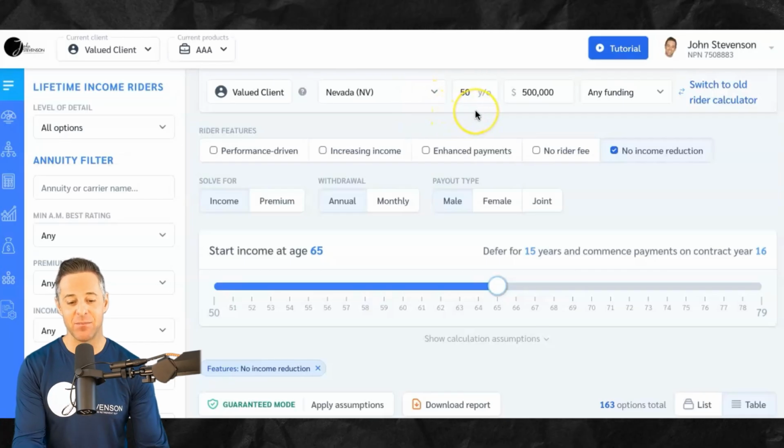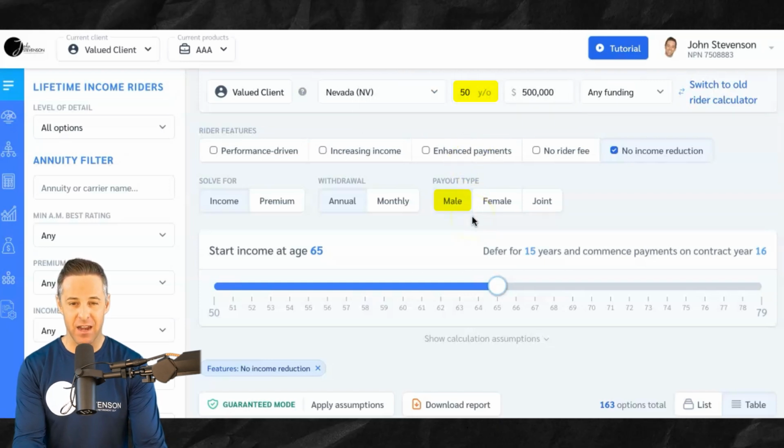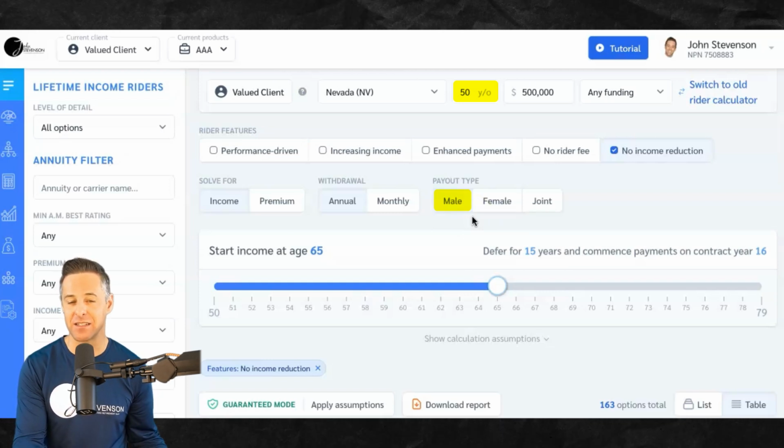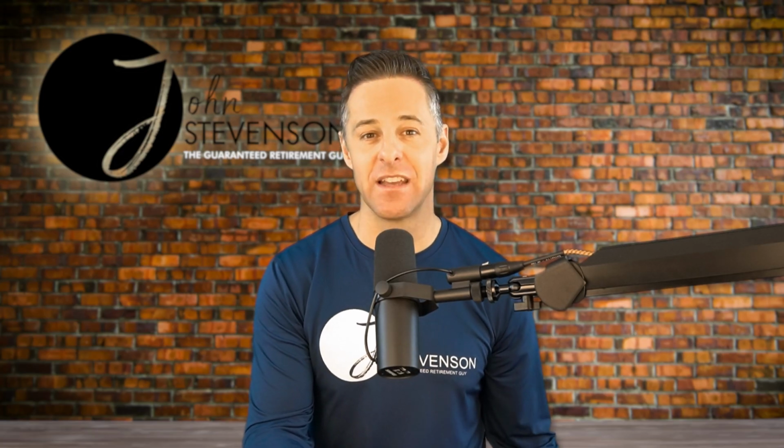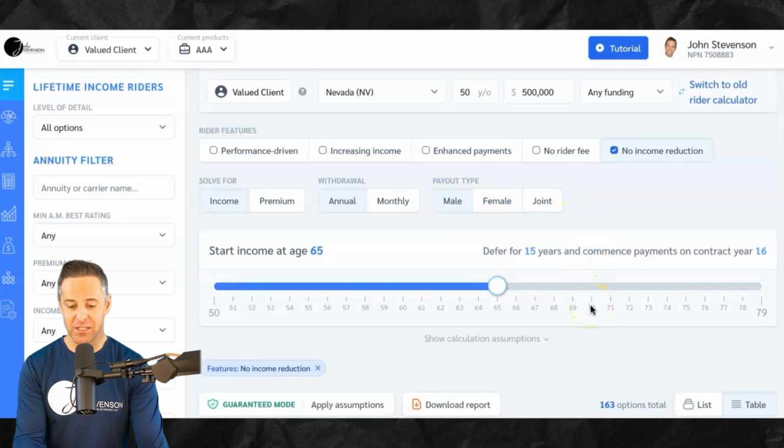Now I am looking at a 50-year-old client. This is a single male. Of course, the numbers will be a little different if it's joint income, but let's just do simple math right now. The withdrawal rates are always higher if you take a single annuity payment on a single life. But if it's joint and you have a spouse with a different age, then obviously that's going to change things up. But that's important: if you are married, you definitely want joint income. So let's take a look at this.